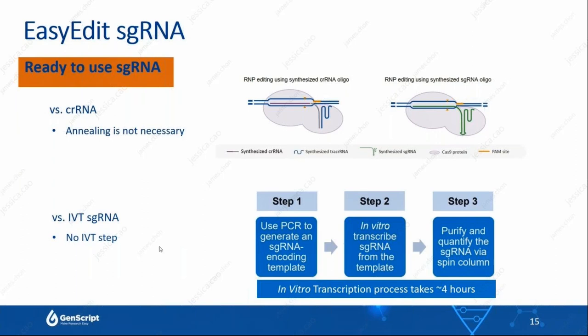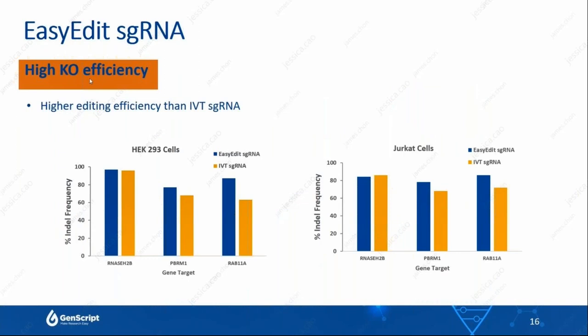Second, our Easy Edit sgRNAs have a high knockout efficiency. So this is some of our internal data actually, looking at editing efficiency in our Easy Edit sgRNAs versus those produced by the traditional method, which is IVT. And we looked at several gene targets across two cell lines, HEK293 cells, as well as Jurkats. And overall, we see the Easy Edit sgRNAs outperform the IVTs in terms of editing efficiency.